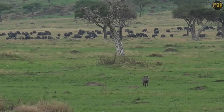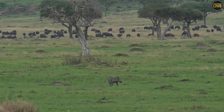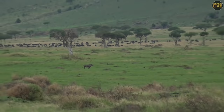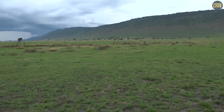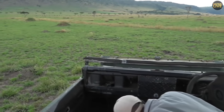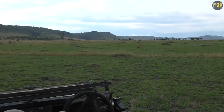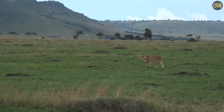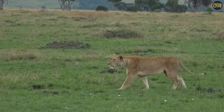I was wondering, the buffaloes are quite a distance from where she is, and chances are she will not start stalking at that point. That was just too far, and my apologies about my head there. I'm sure to watch a lioness stalk is more appealing than seeing my head. And so she keeps looking.